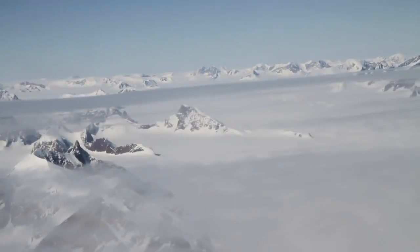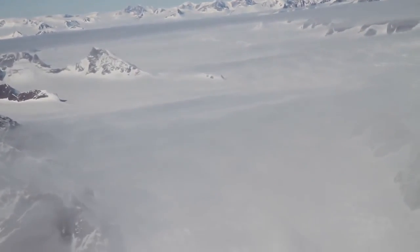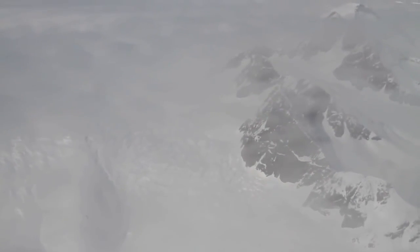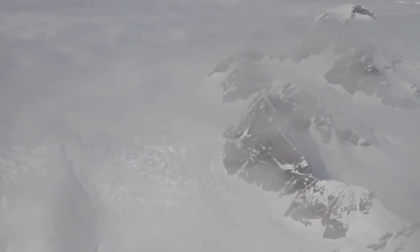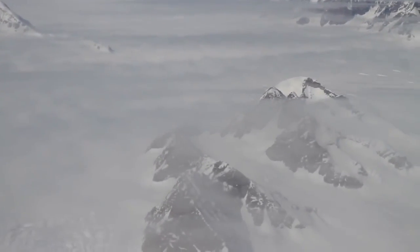If you were a visitor to northern Greenland in those times, you would have stood on ice over 2 kilometers thick. Temperatures were warmer than today by about 8 degrees Celsius. And yet, the ice had receded by only about 25%, a relatively modest amount.